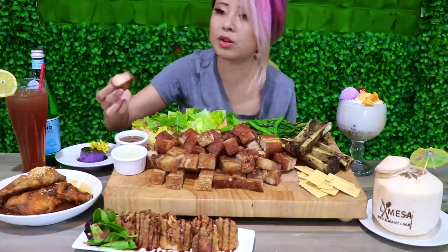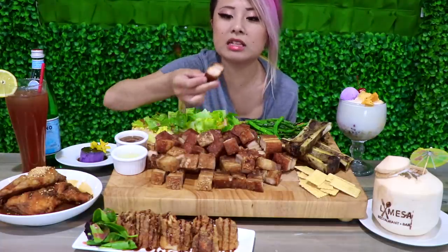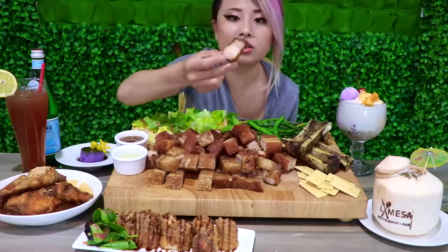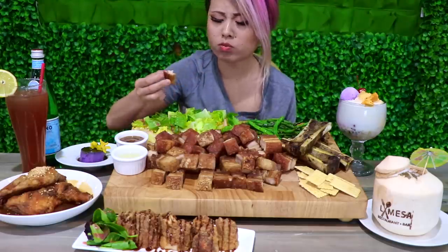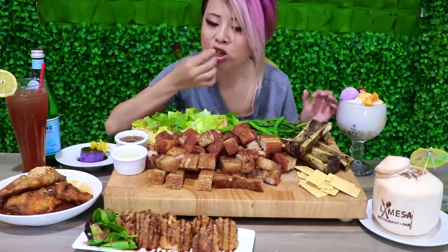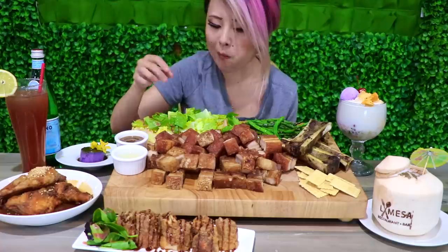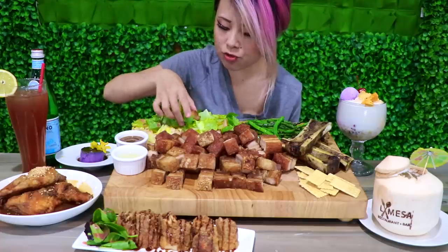So this is a fairly new place that just opened up, and they also got breakfast buffets and lunch specials, so make sure to come try this place out. It's so good. My god. Oh, the salad is really good too. It's refreshing.